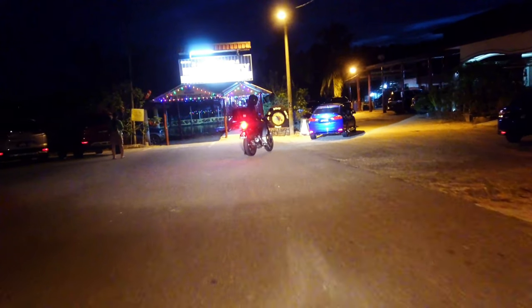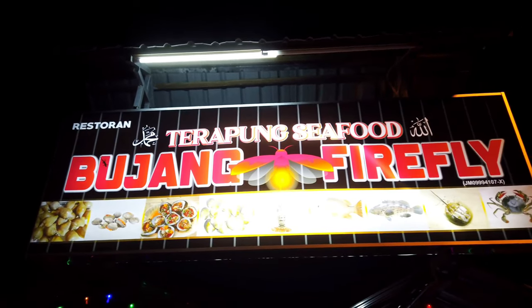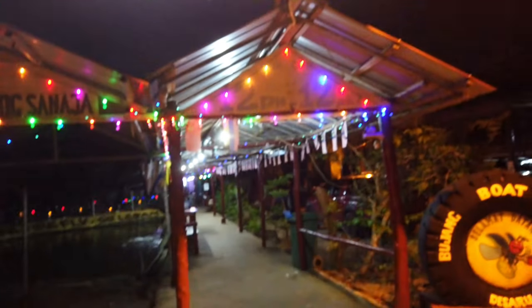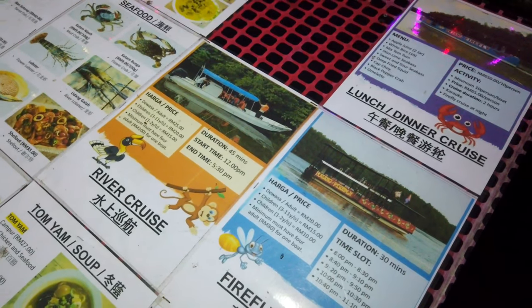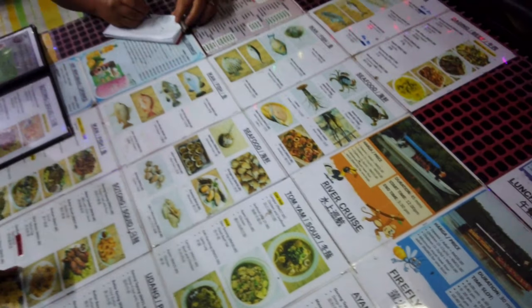So as you can see, we are going to reach the location, and finally we see lights, and this is the location that we are going to. It's quite popular. It's recommended when we search on Google where to eat the best seafood. This came out, Bujang Firefly Seafood. So we decided to go ahead, but we didn't know the road there. On the way there was very, very scary.